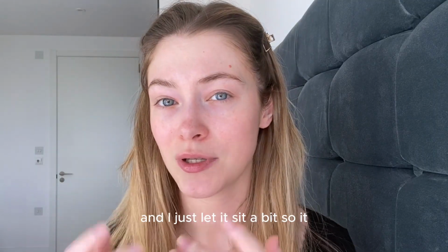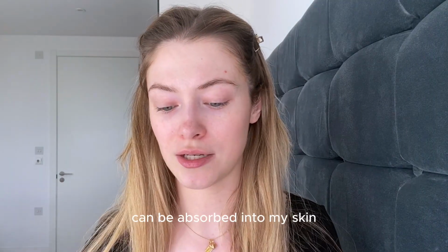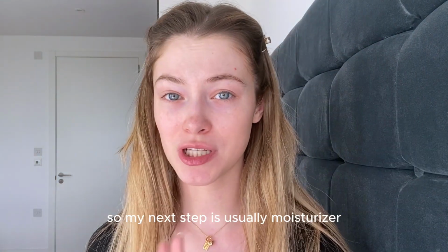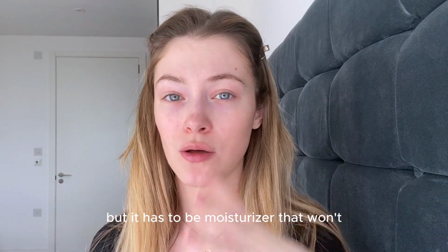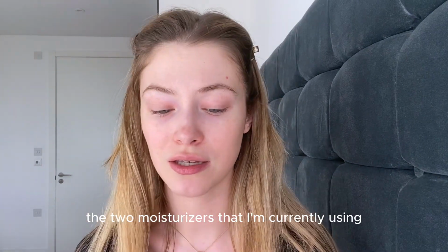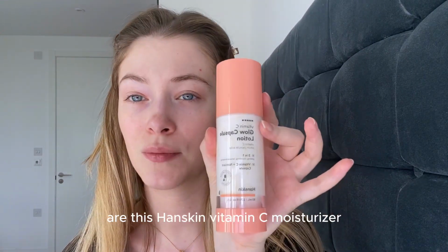And I just let it sit a bit so it can be absorbed into my skin. But yeah, I'm a big fan. So my next step is usually a moisturizer, but it has to be a moisturizer that won't intervene with my makeup much. The 2 moisturizers that I'm currently using are this Hanskin Vitamin C Moisturizer.